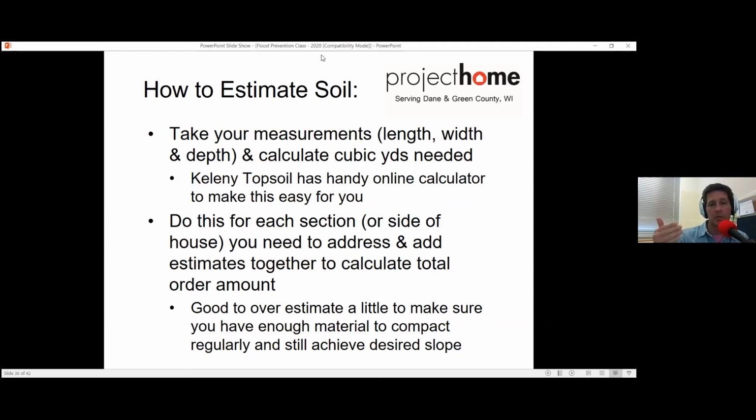This is really key too, because sides of the houses are different as you go around. It's not going to all be the same. So you want to take measurements and really calculate each side. So the front of the house, this side, the back, the other side, and then add those areas together when you do your bulk order, if that's what you're going to do.